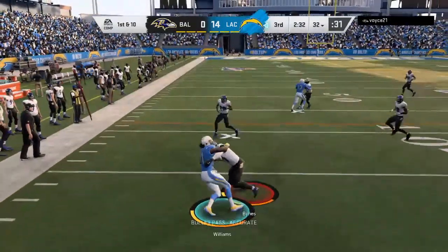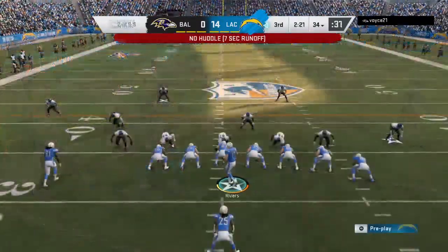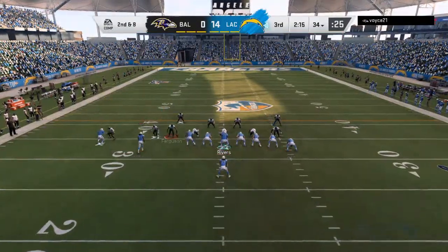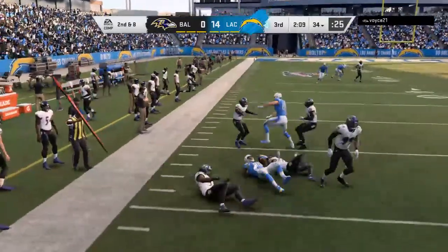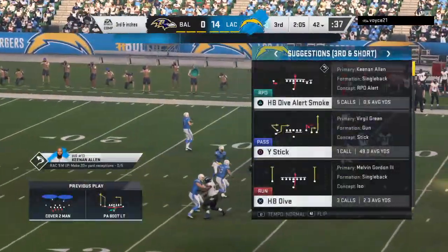A quick throw there out to Williams. Give him a couple on the catch. It's 2nd and 8. They go play action. Rivers, he's got his tight end, complete. It's Green. 8 yards on the completion, but now they face 3rd down.